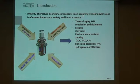These are the different damages which usually occur in nuclear reactor operation. There may be thermal aging, DSA, irradiation embrittlement, fatigue, and also corrosion of the reactor pressure vessel. And one more thing: because reactor pressure vessel steels are exposed to the water coolant, they may also undergo environmentally assisted cracking like stress corrosion cracking and corrosion fatigue, and also boric acid corrosion and fluoride assisted cracking. And one more thing is hydrogen embrittlement.